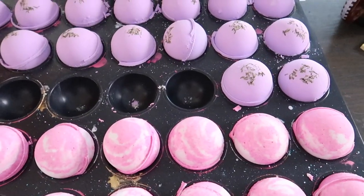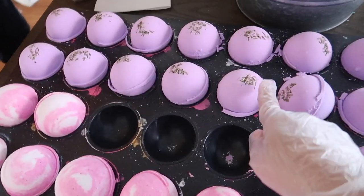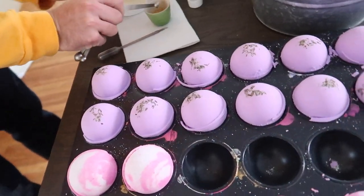Yeah. I feel like you made a batch like 3 days ago. I know, I'm constantly making lavender bath bombs. They're just so, so popular.